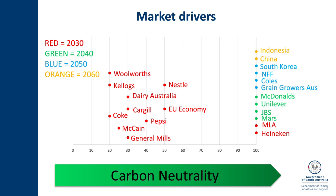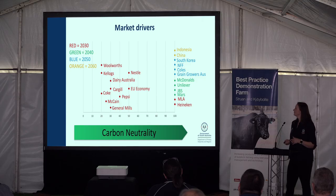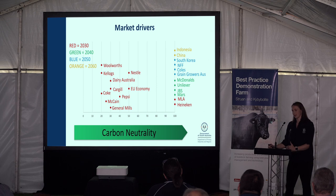A lot of the other businesses that are listed here have made stepwise commitments. So for example, Woolworths, which you can see up here at the top, have committed to reducing their carbon emissions by 19% by 2030, and that's across their entire supply chain. So that includes their own operations, including transport, warehouse, manufacturing, as well as the people that are supplying to them. And then they've made a further commitment to be completely carbon neutral along their entire supply chain by 2050. Likewise, Coles has made a commitment to reduce its own operations by carbon emissions by 75% by 2030, and then move to complete neutrality by 2050.